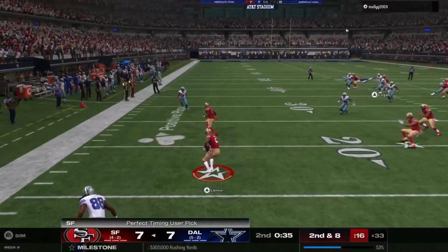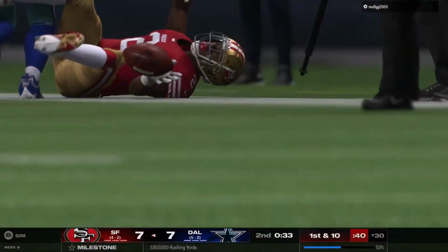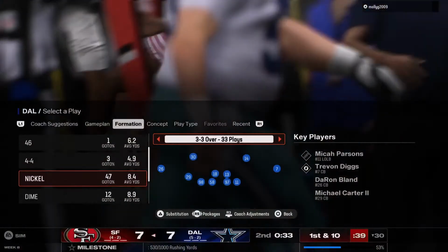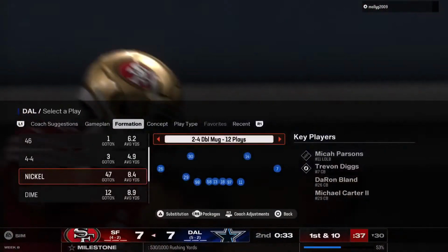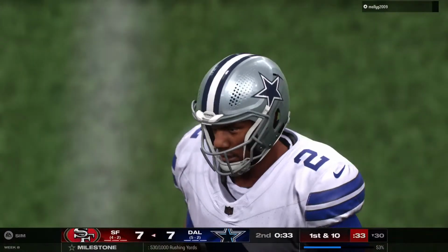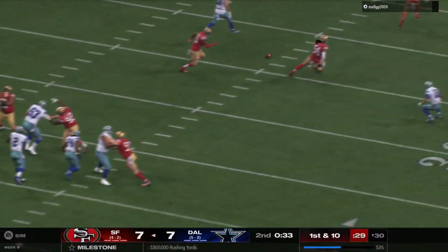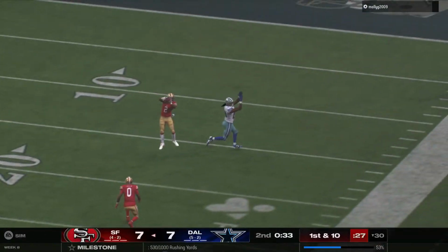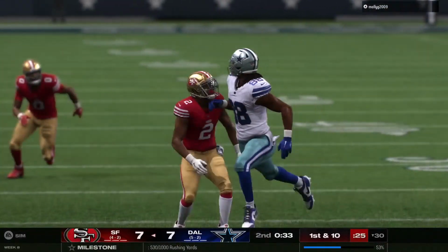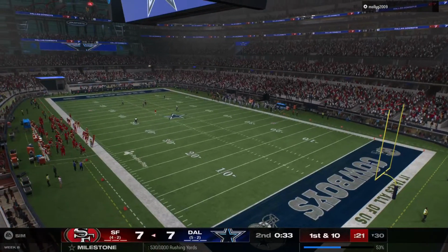And when someone stepped in, it's intercepted. That's Deommodore Lenoir. And the 49ers will take over as he records his first interception of our season. Second down, they go pass here, and it's intercepted to kill the drive. And that is one way defensively to get your teammates off the field. That was all about anticipation. Great move there by the defender to take it away and put his offense on the field.